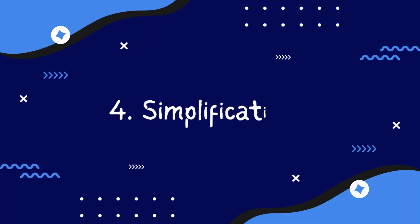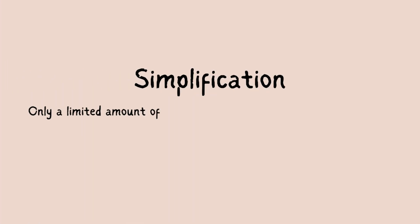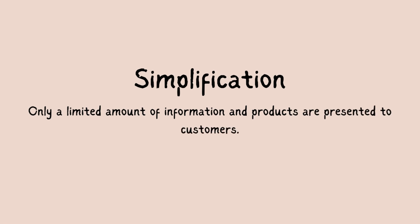The fourth behavioral economic strategy we will talk about is simplification. Rather than presenting customers with a variety of options, the strategy of simplification allows for only a limited amount of information and products to be presented to customers.